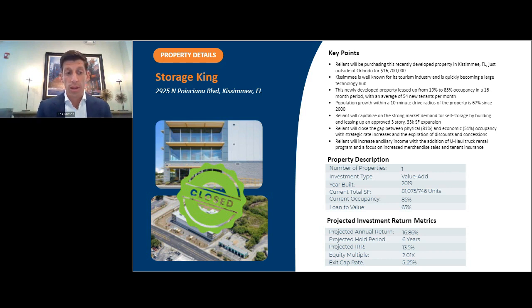And interestingly, the guy who developed this property, he built it in 2019, and it leased from 20% to 85% occupancy in 16 months, which in self-storage is an incredible lease up, right? That filled very, very quickly, and probably a testament to the demand in that market. He did a good job with his market selection.